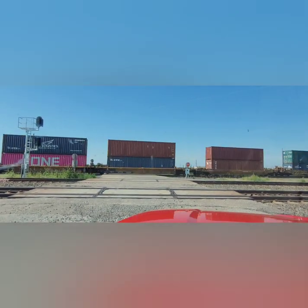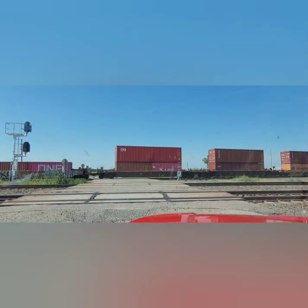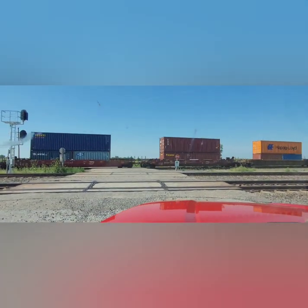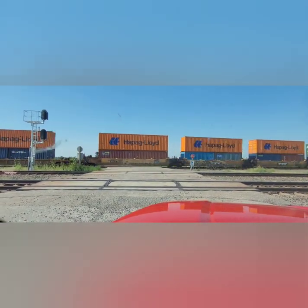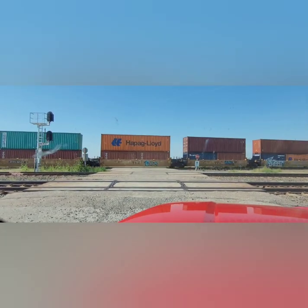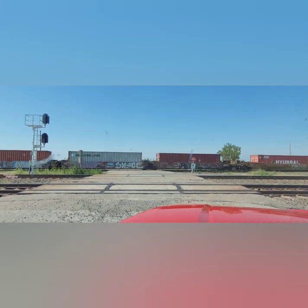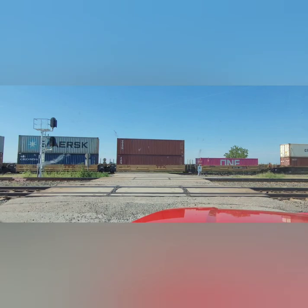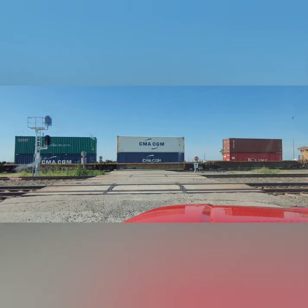Of course, Bailey Yard, the largest rail yard in the world, is just west of here. So any manifest you see is ending at Bailey and starting at Bailey. Eastbounds started at Bailey, westbounds are going to get classified there. The only stuff that does not get classified there are the unit trains, some unit trains, and these intermodals, they usually just get refueled and recrewed.